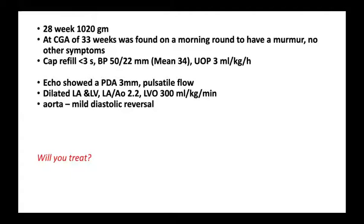There was dilated LA and LV. LA-AO ratio was 2.2. LVO was 300 ml per kg per minute. In the aorta, there was a mild diastolic reversal. So how will you treat this? Will you treat this?